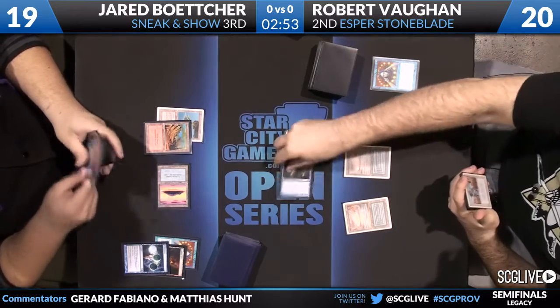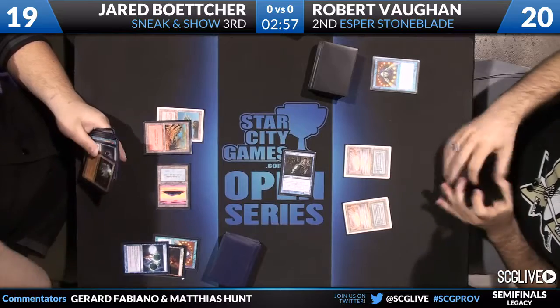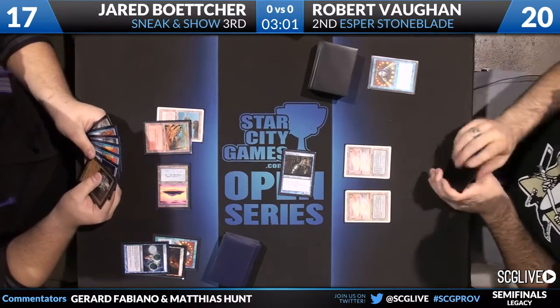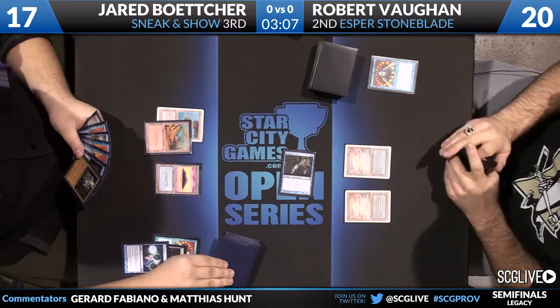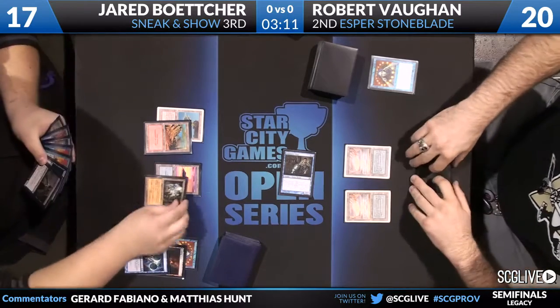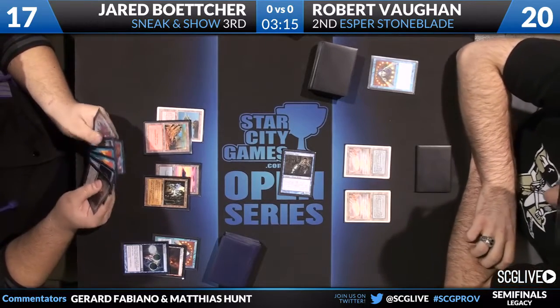And Robert's just going to play a Snapcaster Mage, attack for 2, not doing much here. Robert's doing nothing, and it's going to be rough. I think Jared is going to know that the coast is going to be clear in a turn. Right. I think on upkeep he should maybe Intuition here, maybe not. We'll see what happens. He's just going to draw the Griselbrand, and I guess we'll just pass the turn. He could play it safe here.